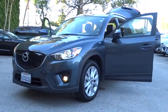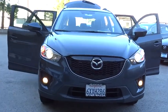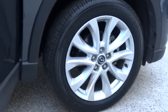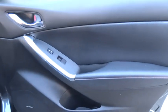The 2013 CX-5. With its fuel-efficient engine, engaging driving experience, and daring styling, the Mazda CX-5 is a good choice for those seeking a sporty yet thrifty crossover SUV. This vehicle has less than 25,000 miles.